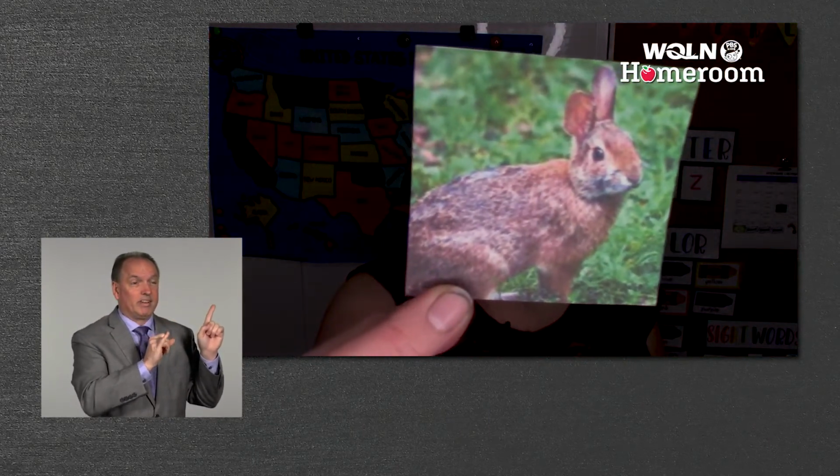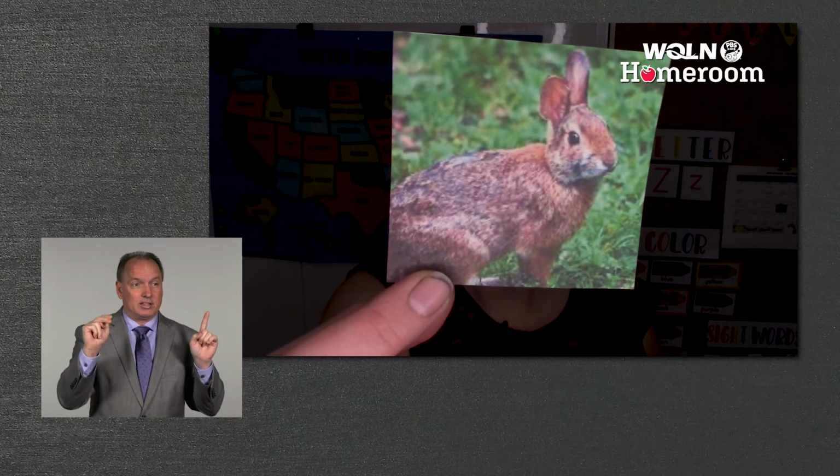So there's one picture. And here is another picture of the Appalachian cottontail rabbit. So I showed you two pictures of the Appalachian cottontail rabbit, and I want you to tell me what were his characteristics. So what color was he? How did his ears look? What did his feet look like? And if you saw a tail, what did his tail look like?